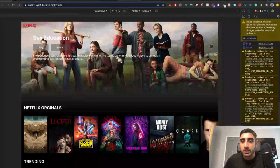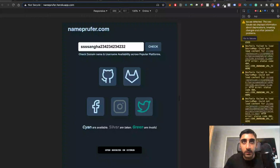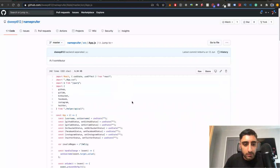Flexbox is going to help you achieve that level of styling. So back to the code for this project. Let's go ahead and have a look. What did he use? So we have app.js. So let's go ahead and see.